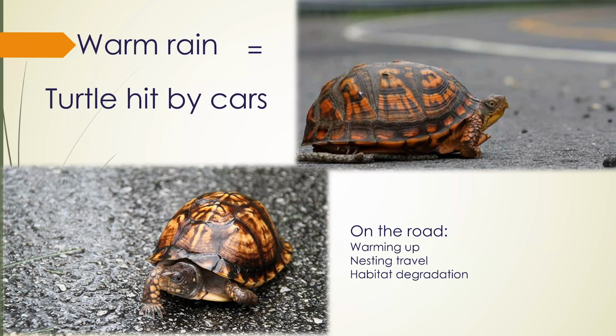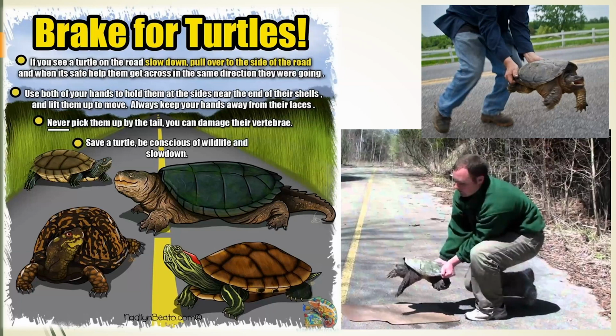And then habitat destruction is always making the turtles come out. Right now, during the winter, we get turtle calls for people that are doing construction work, and they've unearthed the turtles that are hibernating. So if that happens, they need to come into care. But how to move a snapping turtle off the road if it hasn't already been hit. There are multiple videos on YouTube on how to safely remove a snapping turtle from the road.